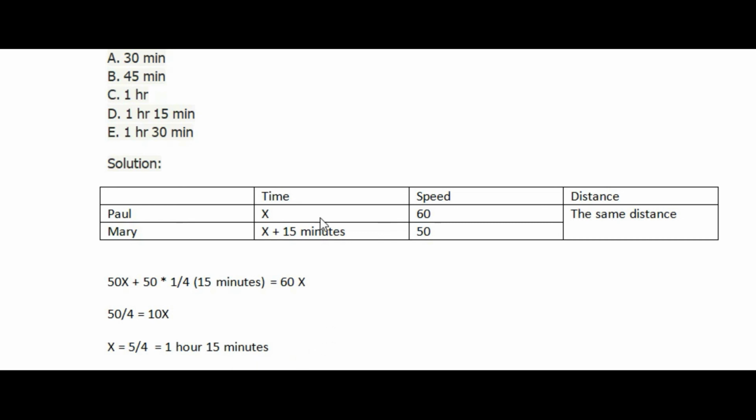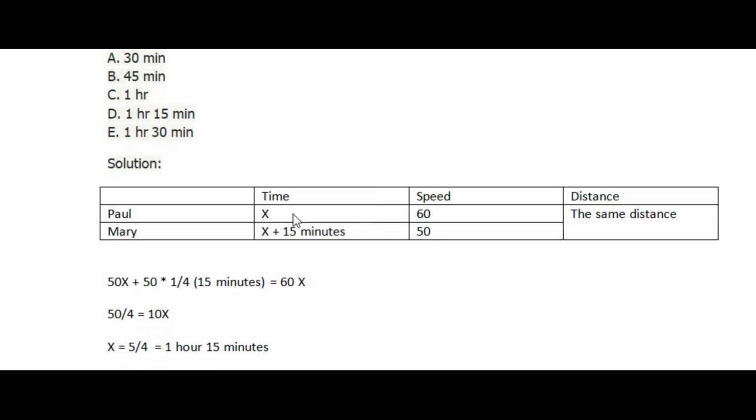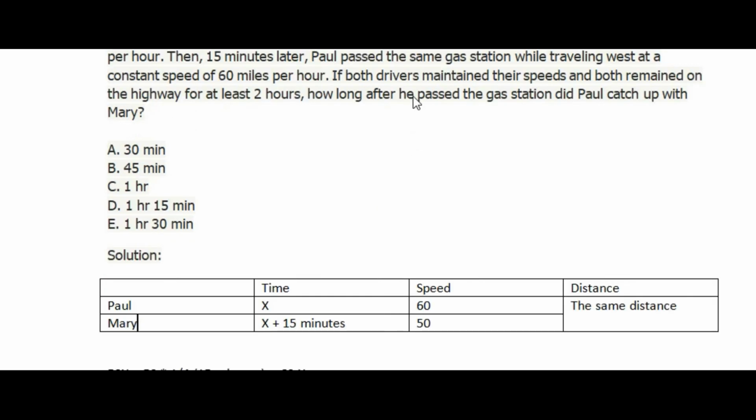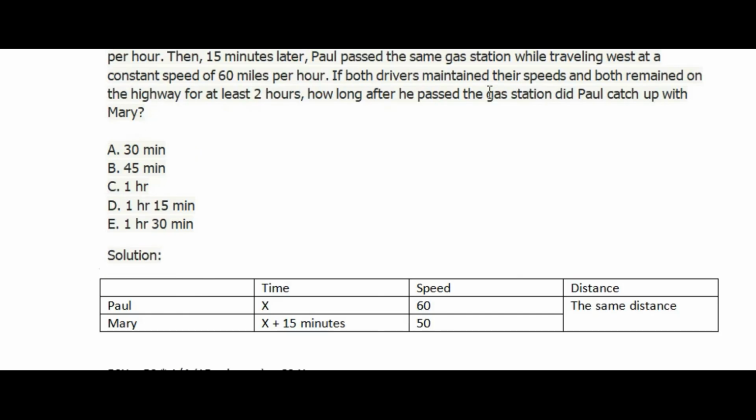It means that Paul, after reaching the gas station, will spend 1 hour 15 minutes to reach Mary. But if the question asked us to find in how many hours Paul will reach Mary, you would need to use 1 hour 15 minutes plus 15 minutes, and it would be E in this case. But as the question said, after passing the gas station, we will consider the answer D.